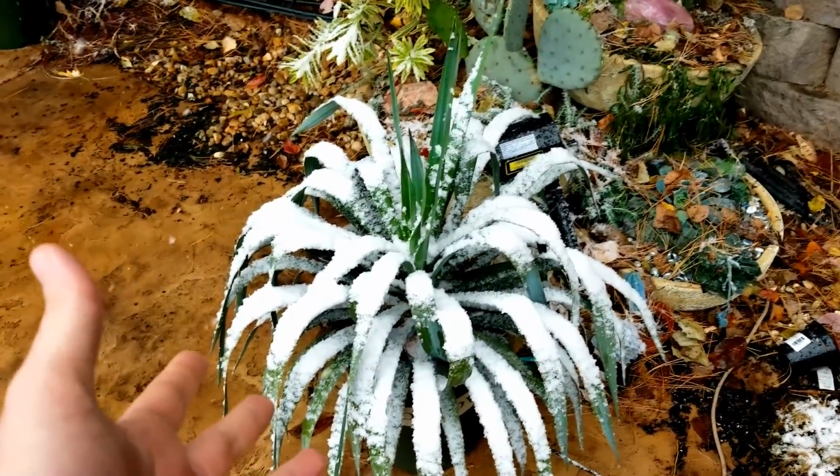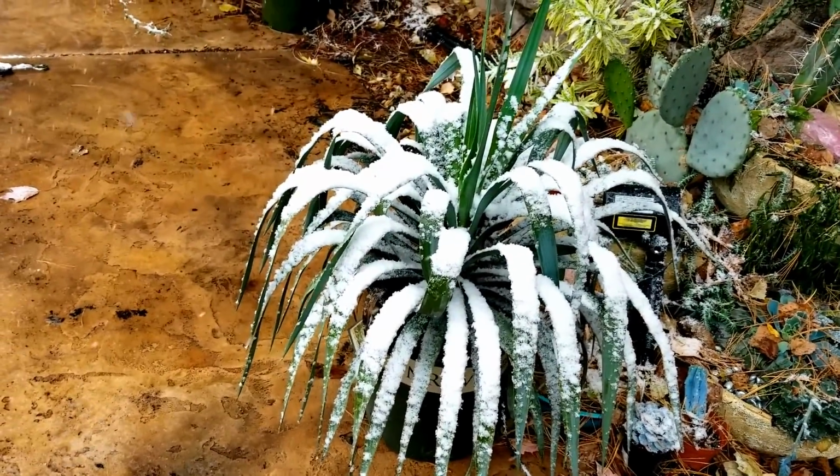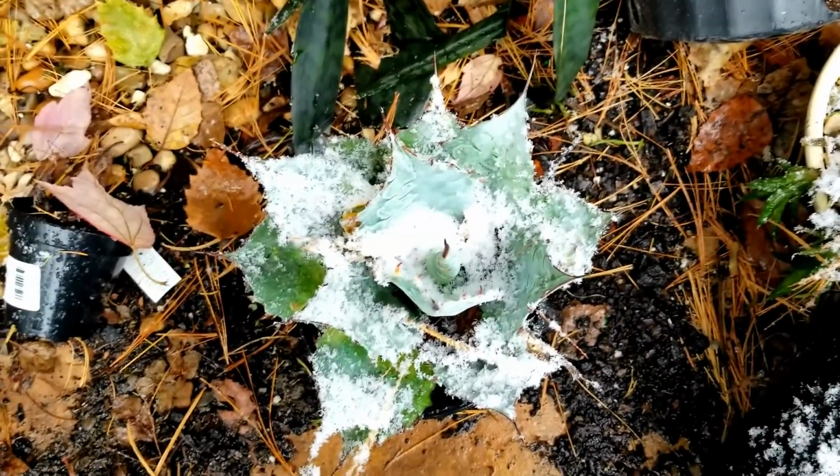I didn't buy them until late in the year, and because of that, I didn't want to stick them in the ground. I want to plop these in the ground in the springtime when they have more time to put their roots down. This is an Agave parryi.